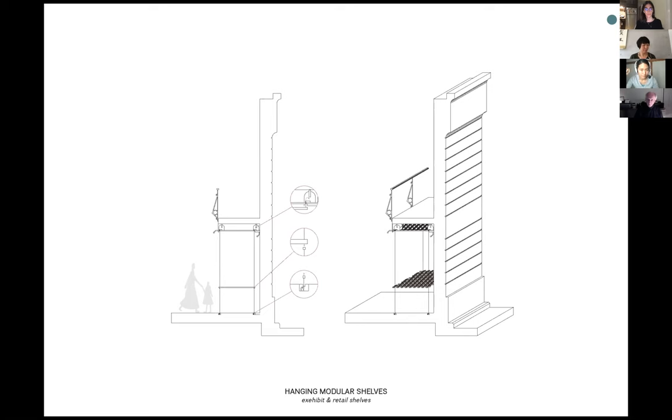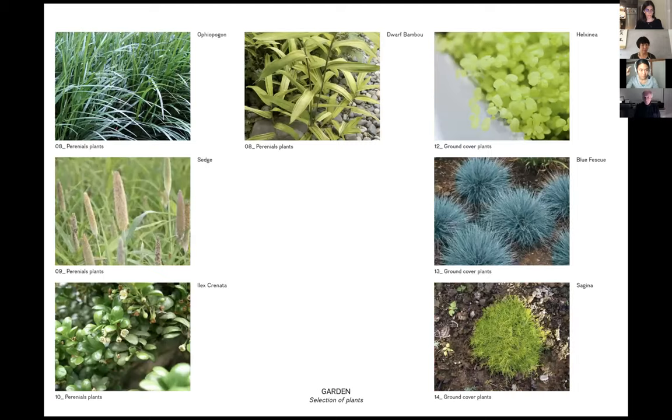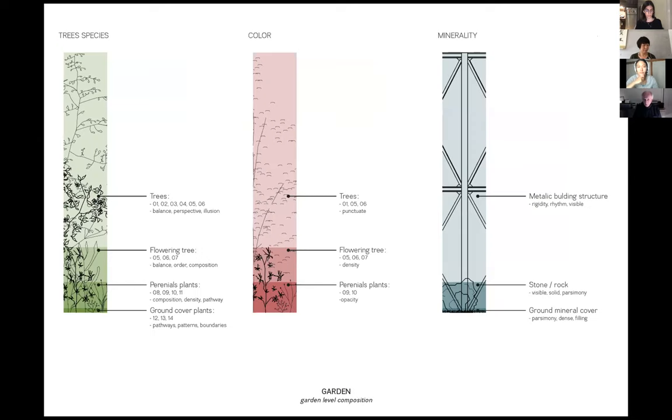So the third aspect is the garden part, which is really present in my project. I try, by using different types of plants, to make the typology of the Japanese garden fit into my building. And here is a graphic to show a bit more how I organize the garden. I really want to feel the tri-species, the color, but also the minerality, by using this structure in juxtaposition.